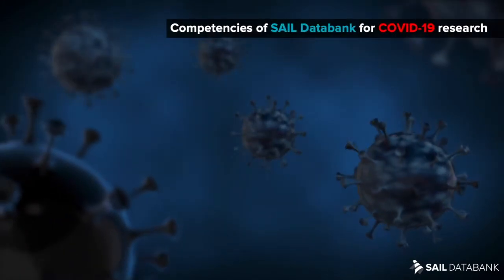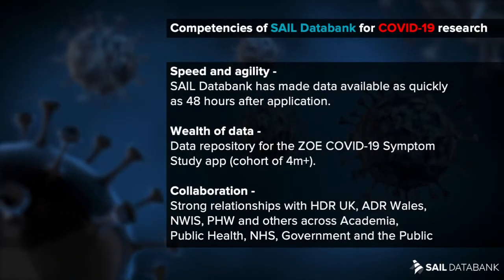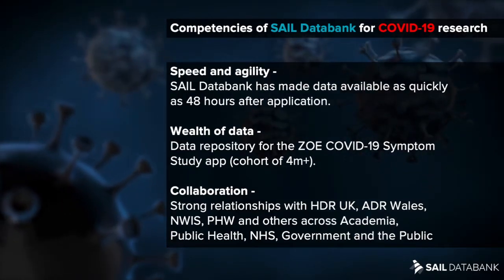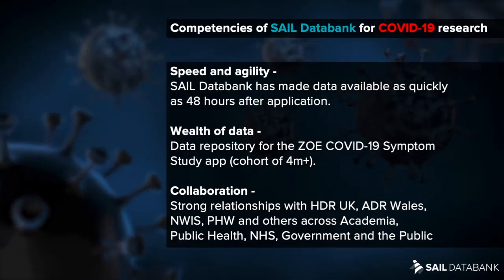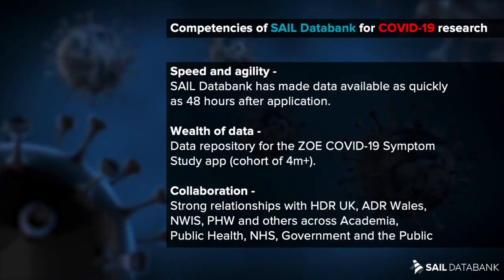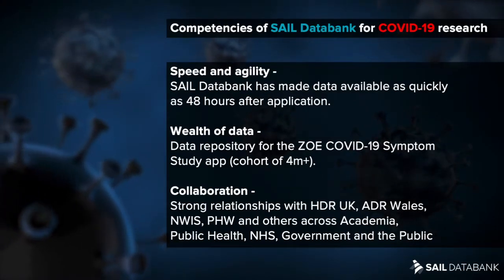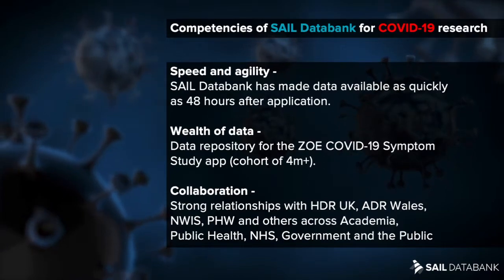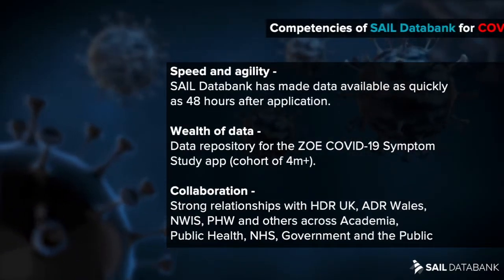So what are the key competencies that enable Sale to do this? Well, it's our speed and agility to turn data requests around within 48 hours, and to do this during a period when the team are receiving as many requests in a COVID week as they would more typically see in a normal month. It's the richness of our data. Sale is the chosen environment to host the Zoe COVID-19 Symptom Study app, which contains COVID-specific data from over 4 million users. And it's the strong collaborative relationships we have with a multitude of partners.